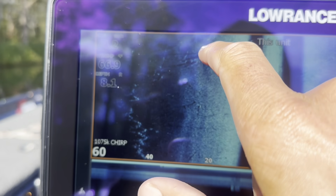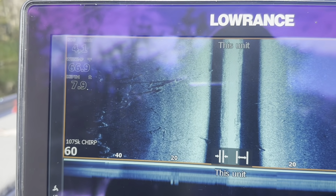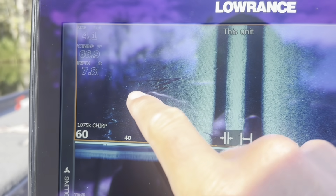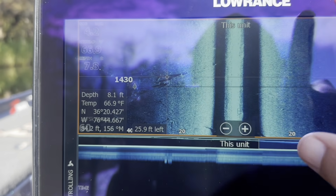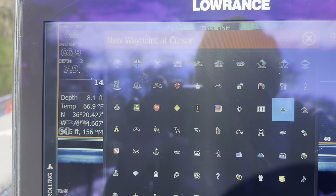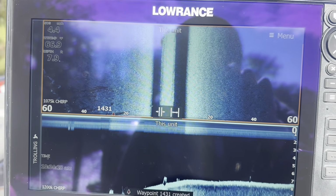Like, so here you can see some wood. So the wood's coming right up and kind of butts up to those pad edges. That's very helpful to know. That's something you can put a waypoint down on, stuff like that. Little key spots is something that might hold a fish. Just makes it valuable.